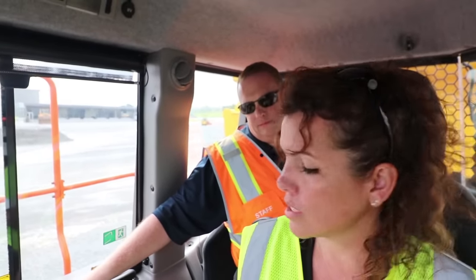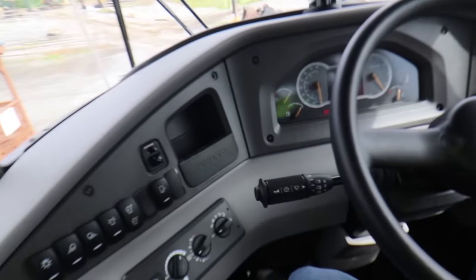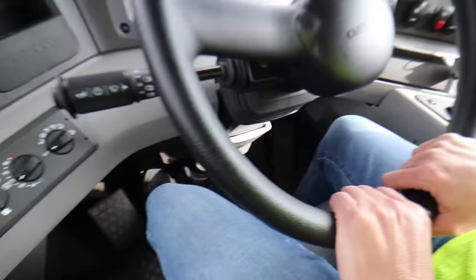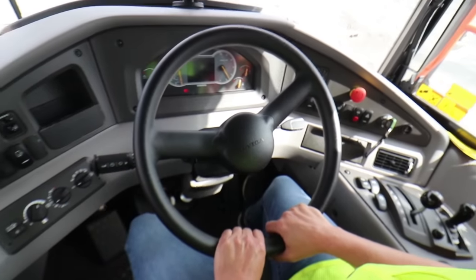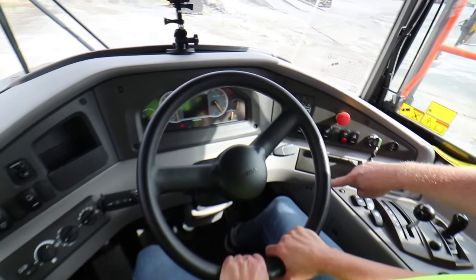Is that this one? That is that one over there. This one? Yep. So your little pedal is your accelerator right there. And then that's your brake, the big one. This one? Then that's your service brake. So that works the axle brakes. Okay. So the wet disc brakes that we're talking about, that pedal right there. So push that pedal down right there. This one? Yeah, push it down.